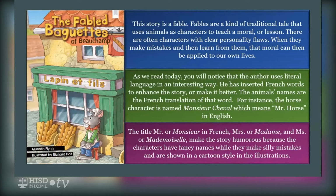As we read today, you will notice that the author uses literal language in an interesting way. He has inserted French words to enhance the story or make it better. The animals' names are the French translation of that word. For instance, the horse character is named Monsieur Cheval, which means Mr.